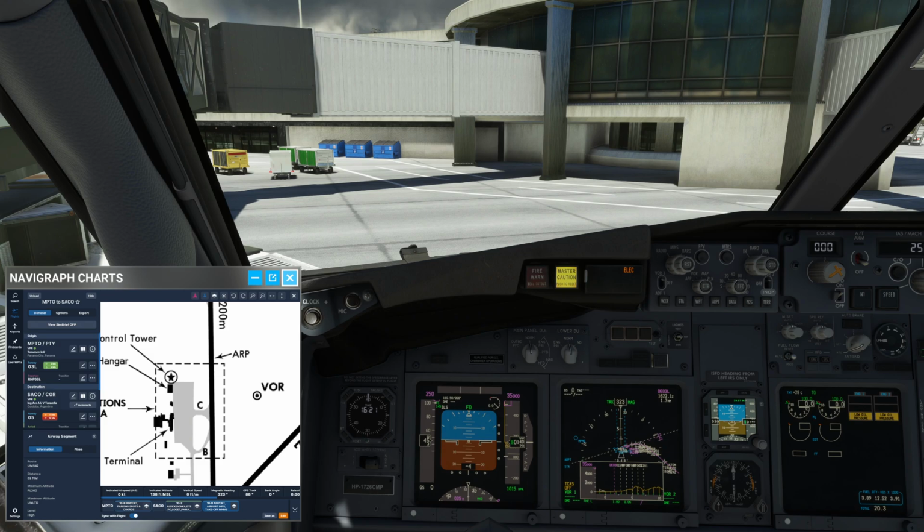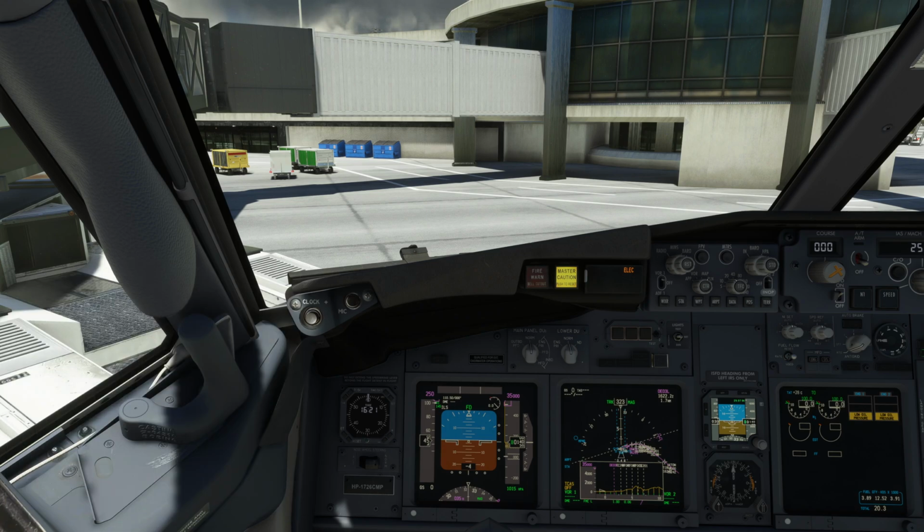Document ground, Copa 501 request taxi to the gate. Copa 501 taxi to gate 144 using taxiway Sierra for Sierra 701. Okay, we'll go over the checklist.